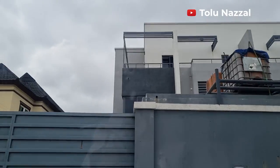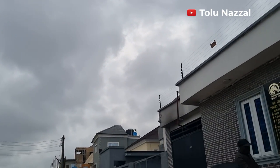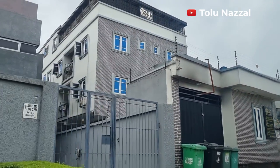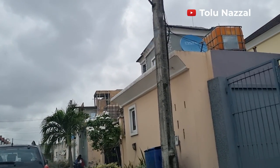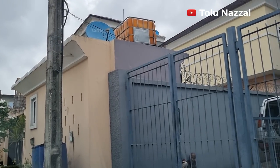One thing to note while getting property in Lekki Phase 1 is that some of the inner streets get flooded, and this is due to clogged drainages. If there's a very heavy downpour, your car might have to be converted to a boat. Apart from this major flaw, it's an area that keeps appreciating in value.